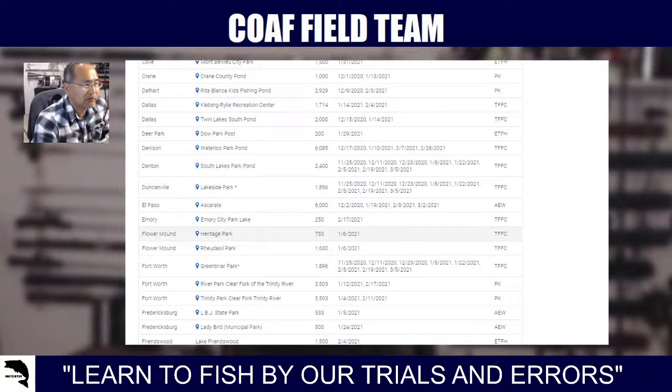I've been to both of them, but of the two, I tend to like Heritage Park, and the reason is it's smaller. It's going to get stocked with 750 trout tomorrow, January 6th. So, let's just talk about the place real quick.